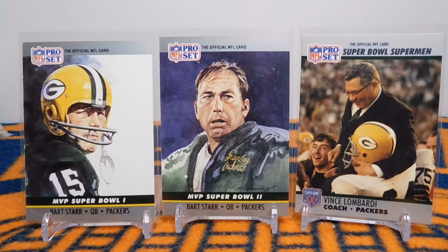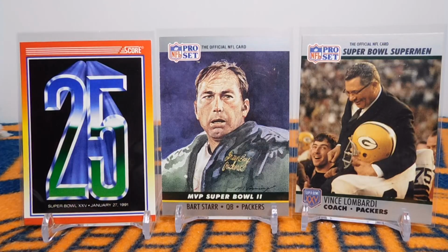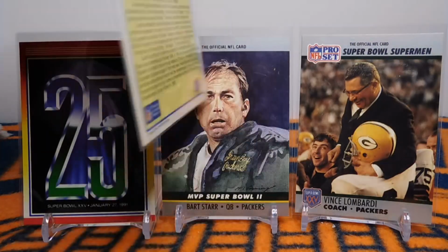And, you know, if you think of the history of the Super Bowl, you can't really go anywhere until you think Vince Lombardi. I mean, obviously the trophy is named after him. Great picture of him getting carried off the field by his team there. The Super Bowl I and Super Bowl II MVP, both Bart Starr, so those were showcased in the Pro Set subset there. And we did have, this was 25 years of Super Bowls, and so they made a Super Bowl card for that, as well as this tribute card to Lombardi the Legend.